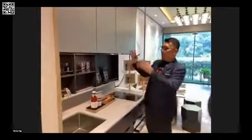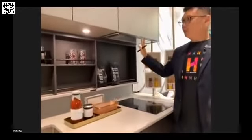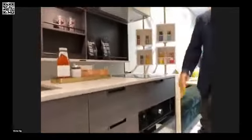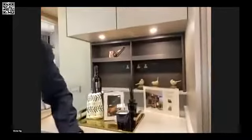So your appliances are by Vzug, and even Vzug gives you lifetime training. If, let's say, you have a helper who doesn't know how to use the equipment, you can go and attend training. So Vzug, even an oven is also provided for you. So it's very nice. Even a 2-in-1 washer dryer is also provided for you. Yeah. So again, the developer gives you excellent quality appliances.